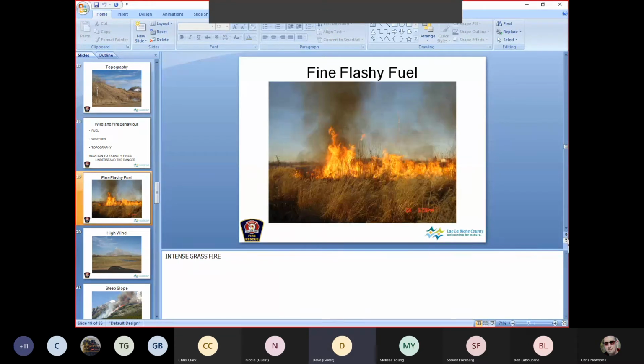So I didn't have my slides to show it. So fine, flashy fuel. People say, oh, it's just grass, but you're looking at flames that are 6, 8, 10 feet and pretty intense. So it doesn't mean you're just going to waltz through something like that. And if it takes over you, it definitely has potential to kill us.